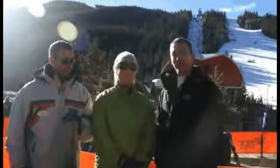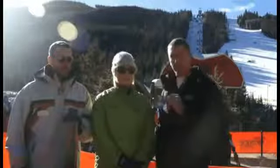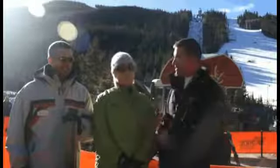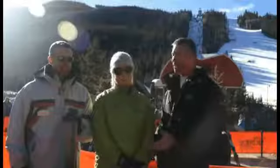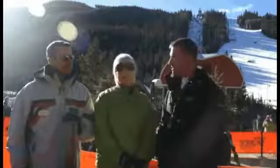Hi, this is Patrick Sweeney from ODIN. We're here at the launch of Keystone, the grand opening and the launch of the EpicMix program. And I've got Robert and Heidi. Robert's the CIO, Heidi's the Chief Marketing Officer. Correct. And tell us a little bit about EpicMix and what we've got going behind us today.